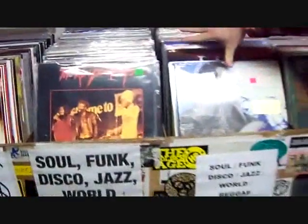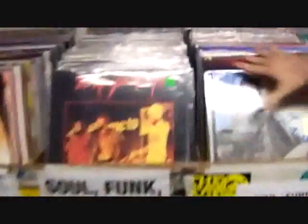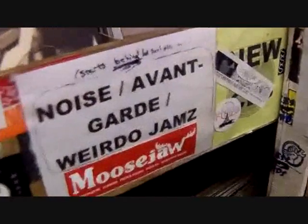This is the soul, funk, disco, jazz, world, reggae section, all in a mix in these 3 rows. These 3 rows are the weirdo noise avant-garde stuff. In these 2 rows are the extreme metal. Then it starts the used underground stuff, so it's indie, punk, hardcore, all of that.